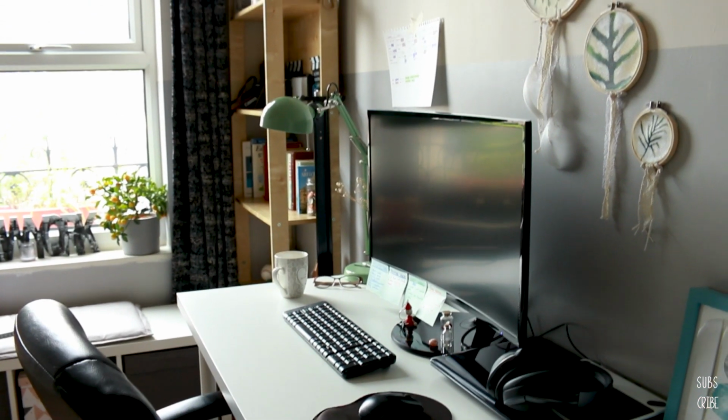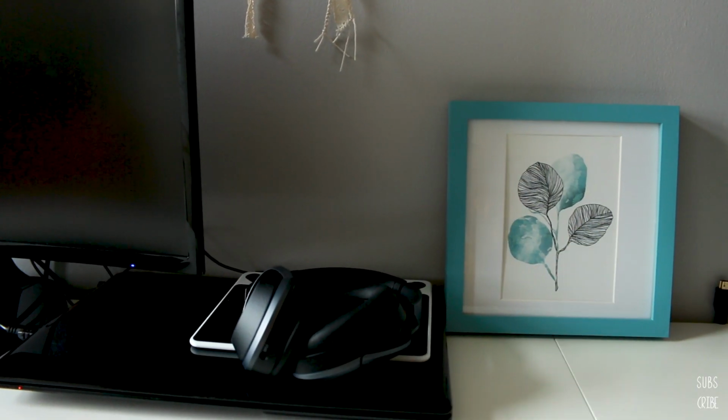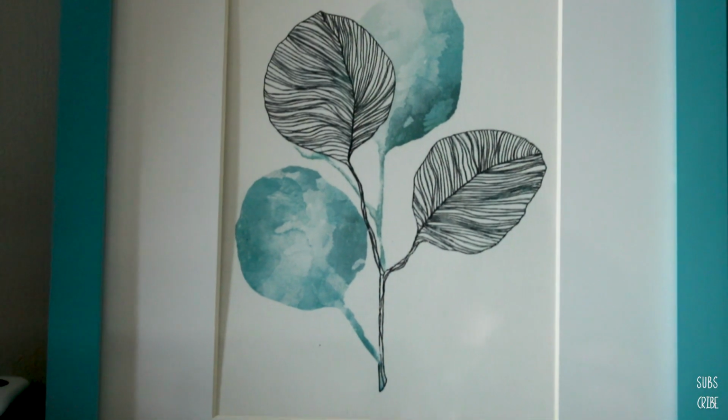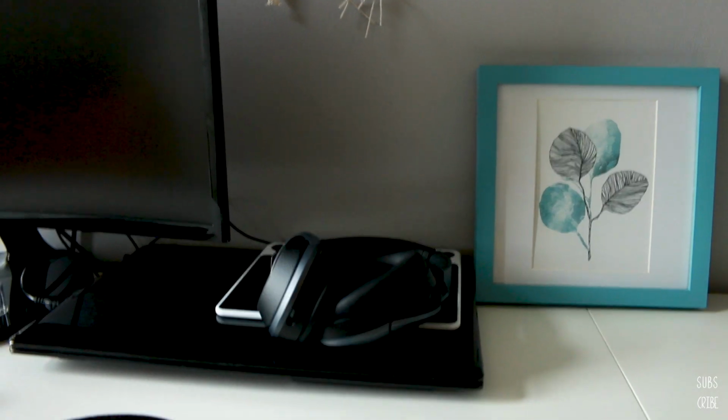And then yeah, this is my desk situation. This is a frame, well, this is a drawing that I did for my shop, for Crafty Wolf. If you haven't heard about it, I'm gonna link it in bio, but I absolutely love it. It's so pretty, especially when it's framed.